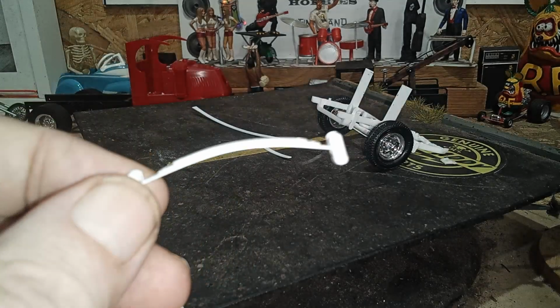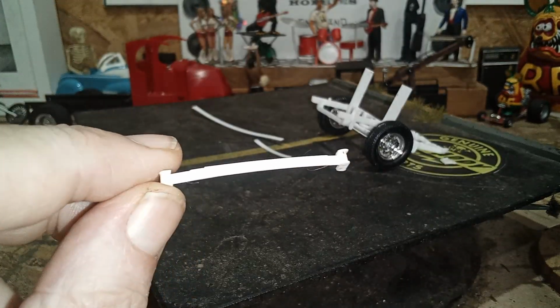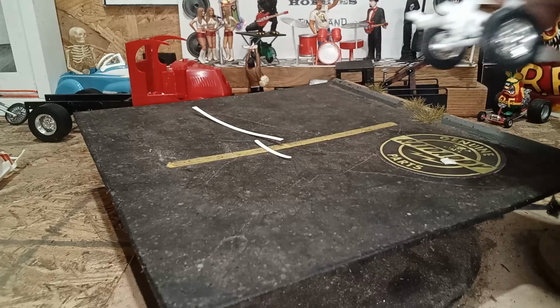I'm really proud of this. This is a darn good looking spring. It really does look excellent.